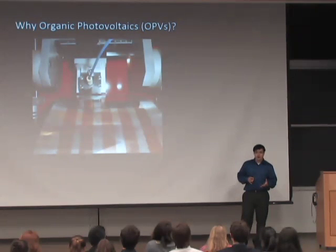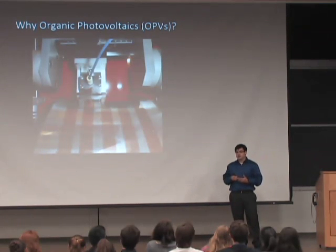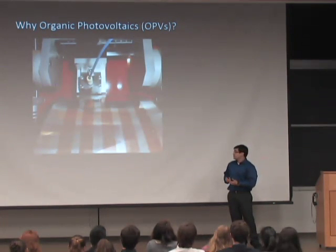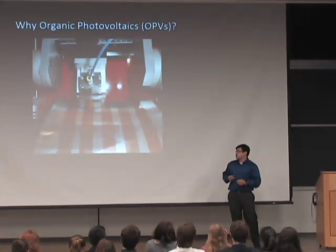So there's all these cool applications and technologies available through organic photovoltaics, but unfortunately they lag behind inorganics in efficiency. Inorganics hover around 35% efficiency in converting light to electricity, whereas organics are around 13%.